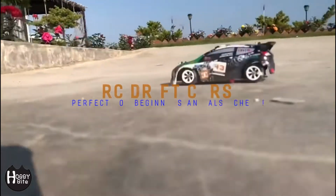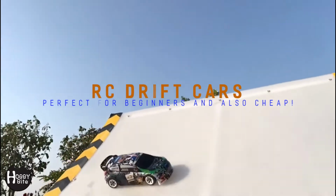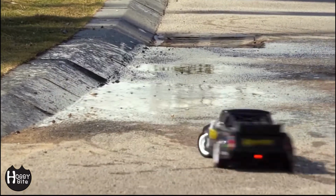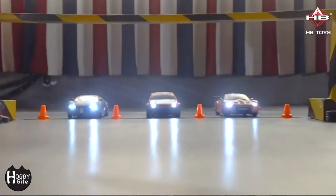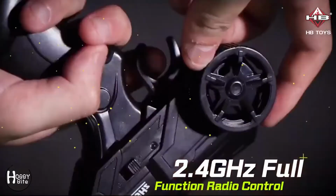Hello everybody! Today we will take a look at RC drift cars that are perfect for beginners and that are also cheap. Let's start things off with these RC drift cars from WLtoys.